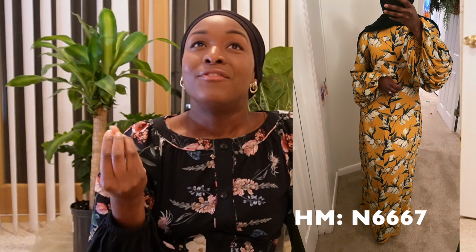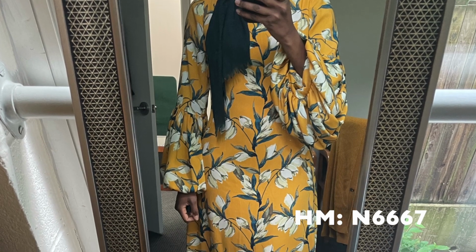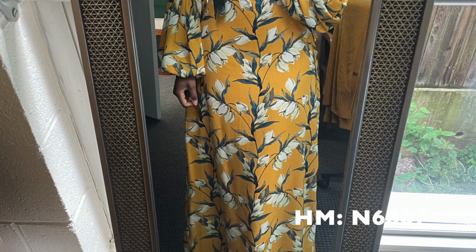An honorable mention will be the New Look 6667, the yellow dress. So this was my wearable toile for a dress that will probably be in the other video. The wearable toile that I made out of this gorgeous magnolia crepe fabric that had this yellow base. It was incredible. I tried out a technique to do a melon sleeve, and I just feel like the silhouette of it is so simple and streamlined.